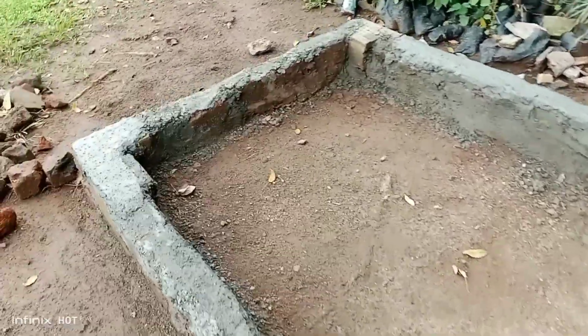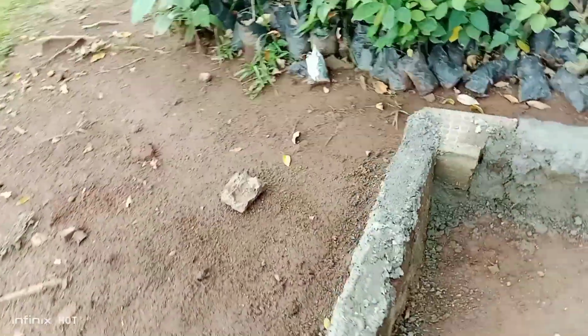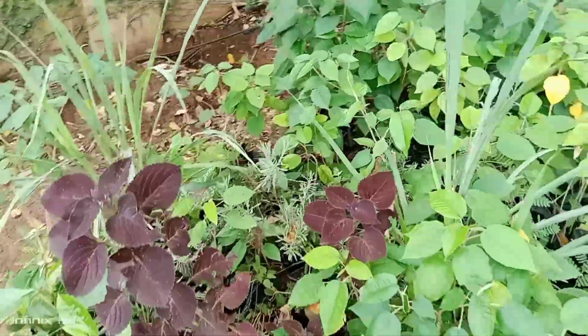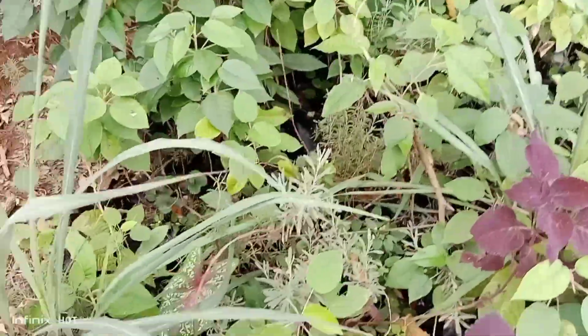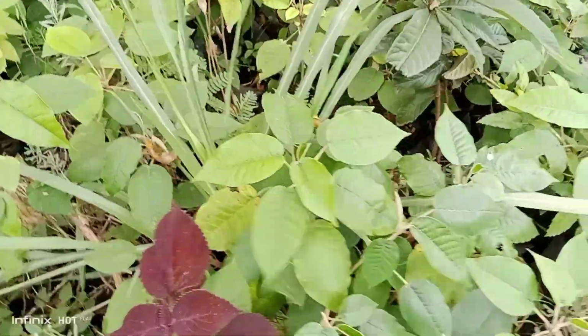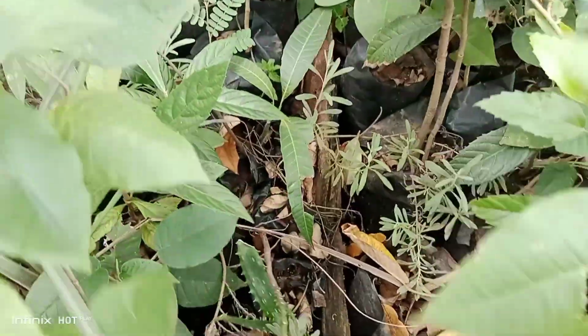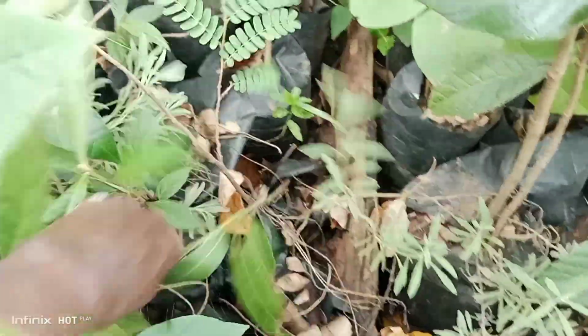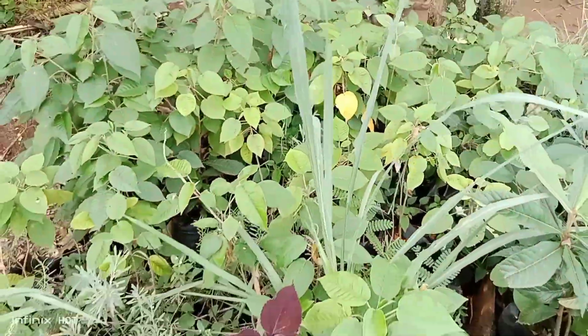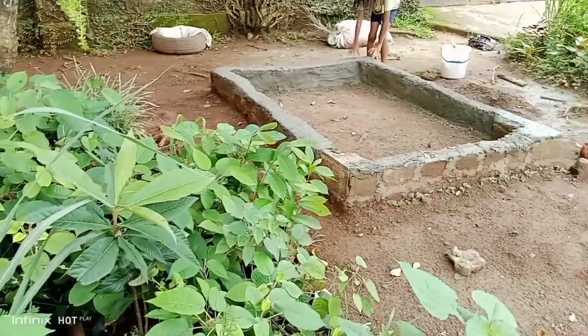I used to make the sandpit with timber, but they're always eaten up by the termites. This was the old sandpit where I've decided to put my plants. This used to be a sand pit. You can see the timber. It was eaten up. Now we're going with that.